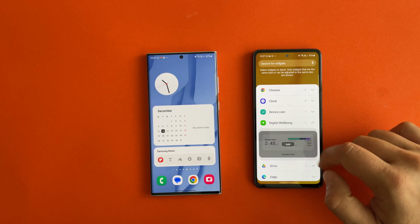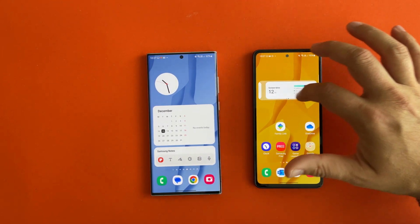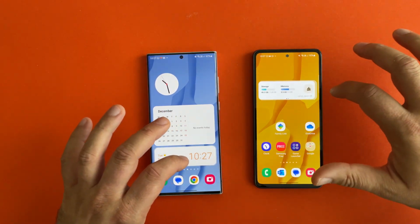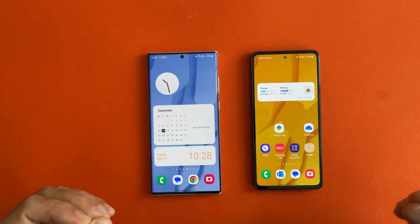Now, guys, I'm just going to try to bring something else. So I'm going to bring also the digital well-being. Now you see digital well-being, but boom, when I scroll to the left, you're going to see that we have also the other widgets. So we have the device care and also the screen time. So stackable widgets absolutely implemented on the A53 using One UI 5 as well.